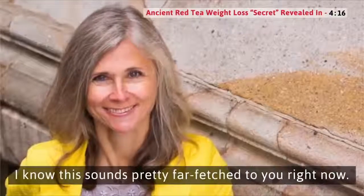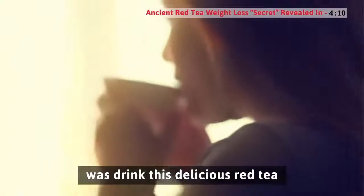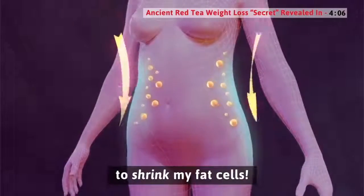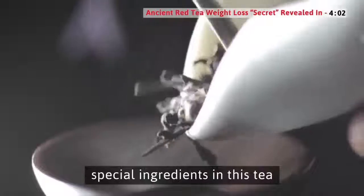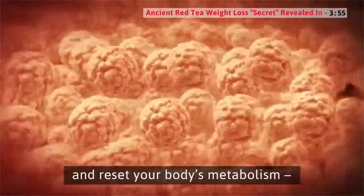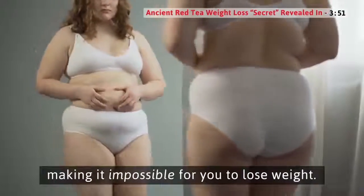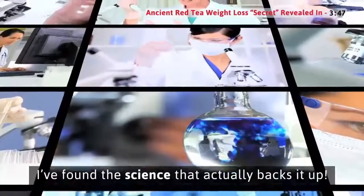I know this sounds pretty far-fetched to you right now. However, the truth is that all I did was drink this delicious red tea and do a few other simple things to shrink my fat cells. The unique combination of special ingredients in this tea literally unlock your fat cells to help remove built-up toxins and reset your body's metabolism. The two things making it impossible for you to lose weight. Best of all, I've found the science that actually backs it up.